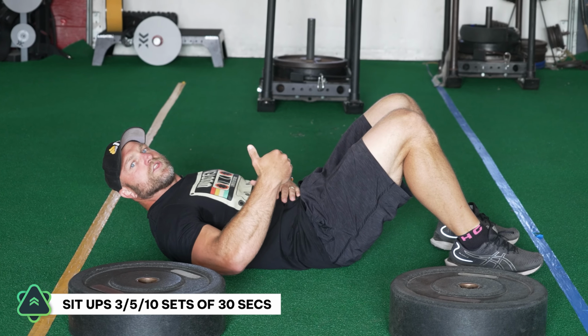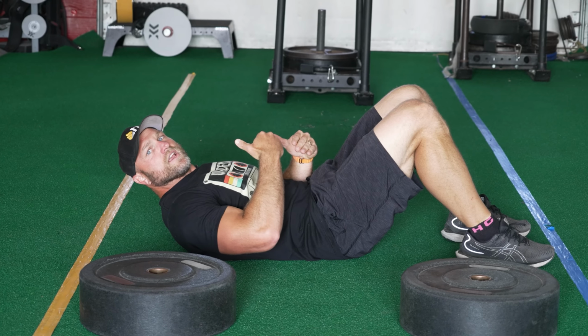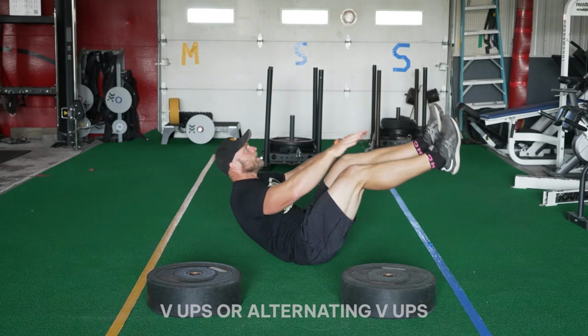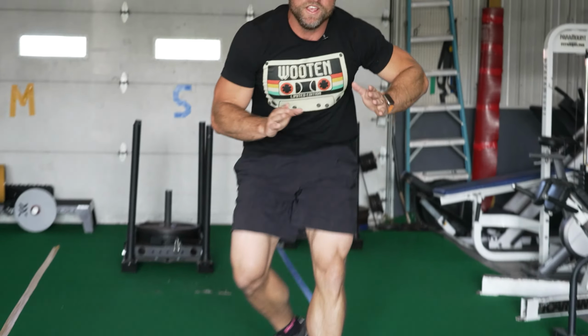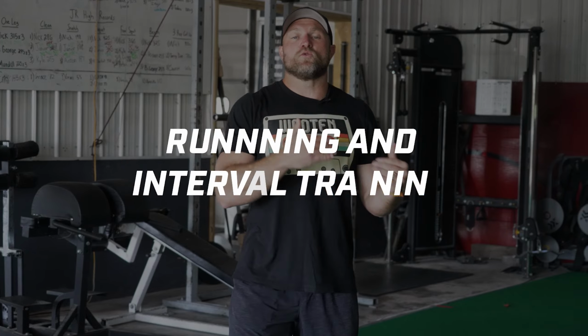Let's do 3 sets of 30 seconds. Let's do 5 sets of 30 seconds. Let's do 10 sets of 30 seconds. And then as you get better and more proficient with them, you can start to use V-ups or alternating V-ups here. Okay, so we can get very creative with these 3 aspects of calisthenics. Do the push-ups, do the lunges, do those sit-ups or the V-ups, and it's going to help you build into better execution for your testing.